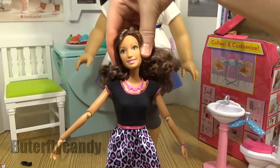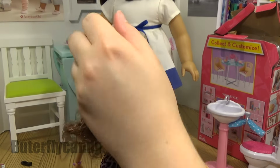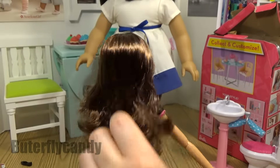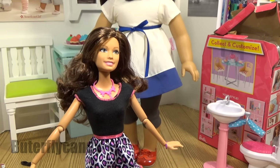Her head has good articulation. She has beautiful brown hair. It's super soft. Not a whole lot of gel, surprisingly. It's kind of a mess, though. Her curls didn't really hold very well. But that's easy to fix.